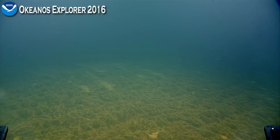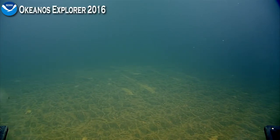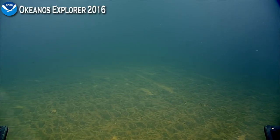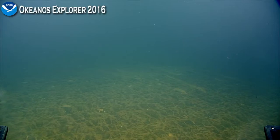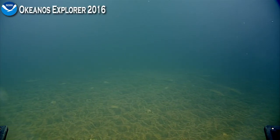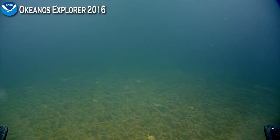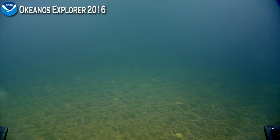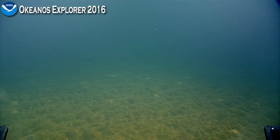This is a lot closer to Lake Champlain. Yeah, this is what it's like, but browner. Yeah, that would be challenging. In this situation, it would be easier to have a one-body system and not worry about the second tether. That's what I always did.